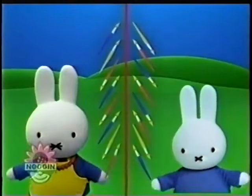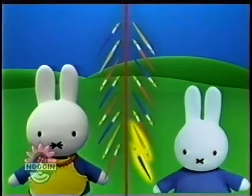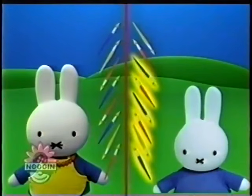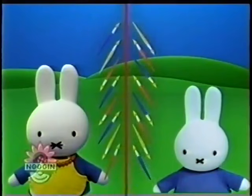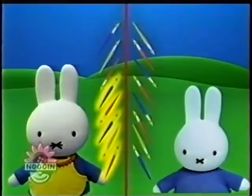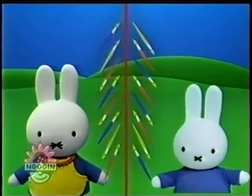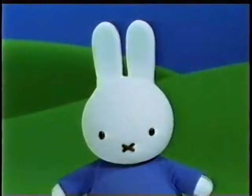Yes, the same number. Yes, Miffy has 1, 2, 3, 4, 5, 6, 7, 8 paintbrushes. And Mother Bunny has 1, 2, 3, 4, 5, 6, 7, 8 paintbrushes. We have the same. Thanks for playing the same game.